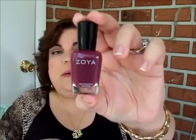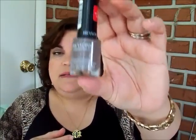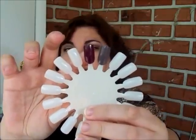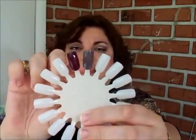Okay, nail polishes. These were my 2 favorite in the month of October. This is by Zoya. I've talked about this before. It's called Tony. And then this one is the Revlon Color Stay in Stormy Nights. Love this color. And I finally got my little nail wheel in from a shop I ordered on eBay. This is the color Tony. Very beautiful. This is 2 coats. And this is 2 coats of the Stormy Nights. I love these colors. They're just so beautiful.